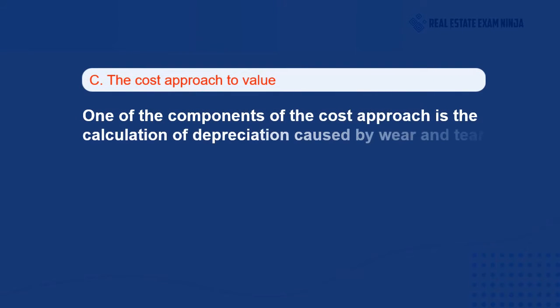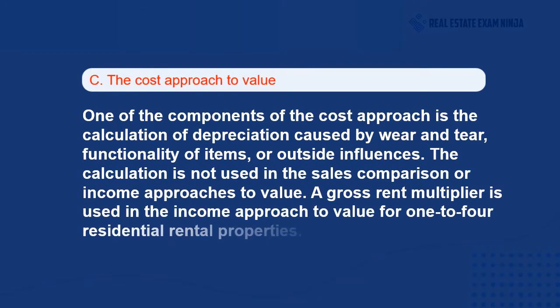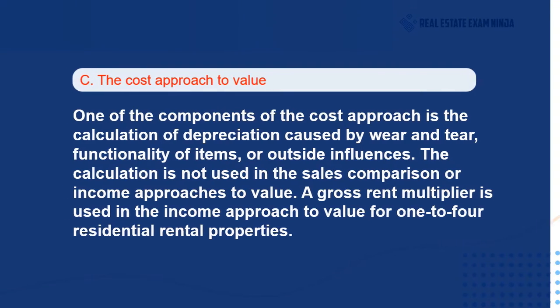One of the components of the cost approach is the calculation of depreciation caused by wear and tear, functionality of items, or outside influences. The calculation is not used in the sales comparison or income approaches to value. A gross rent multiplier is used in the income approach to value for 1 to 4 residential rental properties.